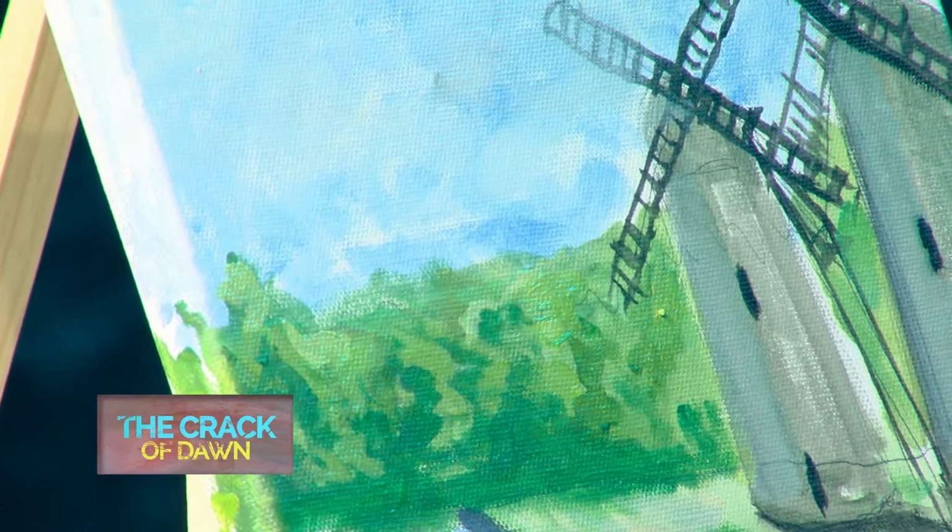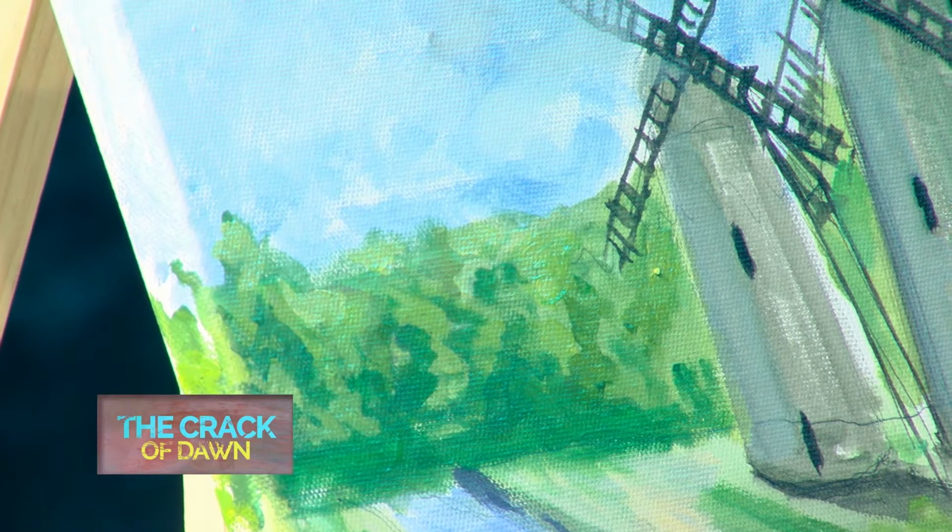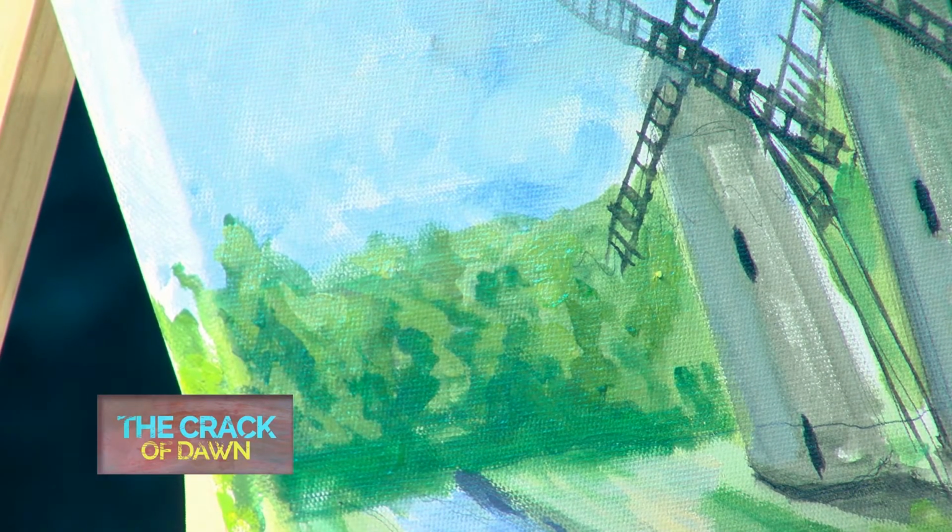The sun is coming on the top of the trees, so the top of the trees are going to be lighter. You're not going to put too much light on the bottom. I'm going to make a little darker green now.